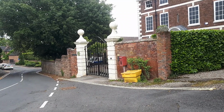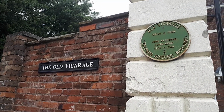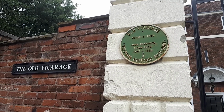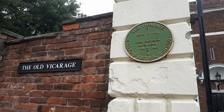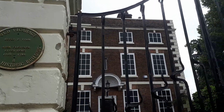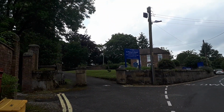And if you take a moment to look over here, the old vicarage. Old vicarage, built circa 1700. John Fletcher lived here, 1760 to 1786. Telford historic building. So yeah, obviously a very important place, not only for Maidly, but also Telford overall. Yeah, but where is the Maidly Conservation Area from here? That's the question.